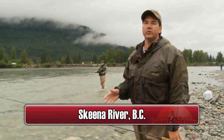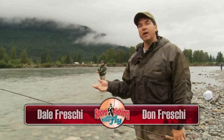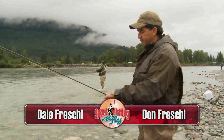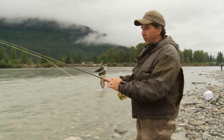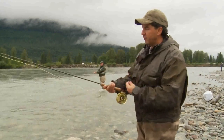There's lots of different setups you can use out here. You can use Spey rods with the big long lines. You can use some really heavy sink tips. The way we prefer right now, since we're targeting the steelhead, is we've got a fairly colorful fly. Again, egg sucking leeches, rabbit strips, all the rest work really well.